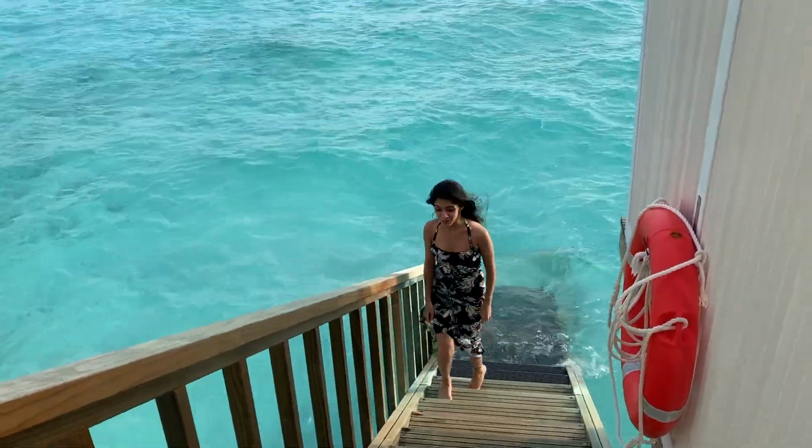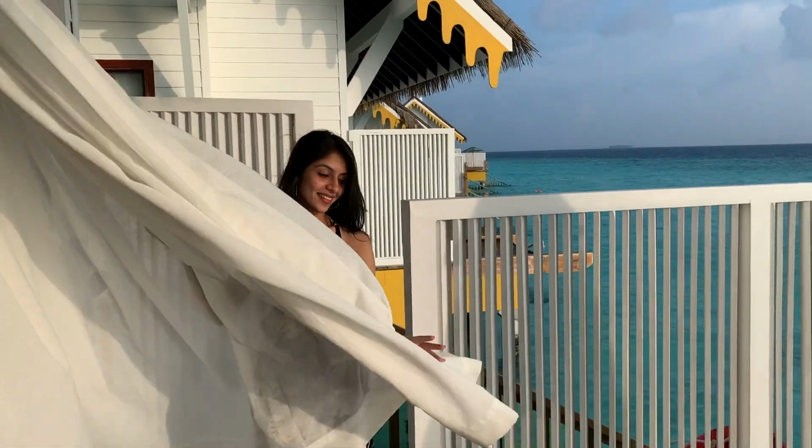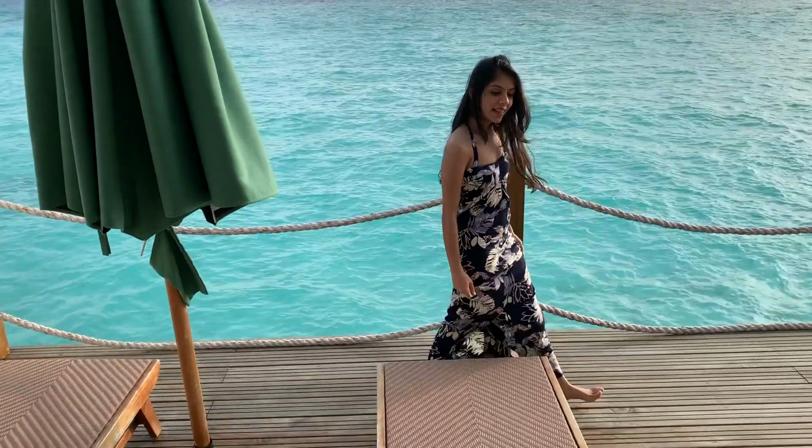A straight private entry to the ocean? Oh yes, it's perfect. I'm truly living my cinematic life here with the wind blowing the curtains and everything. Now let me show you the seating area here. We have some sun loungers here to sit and relax. Love it.